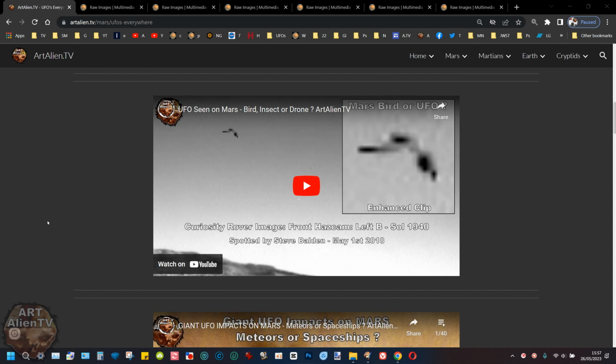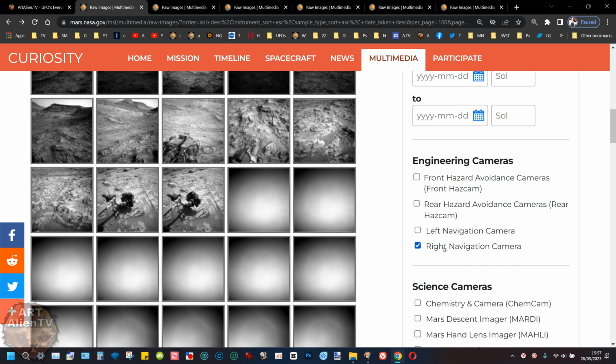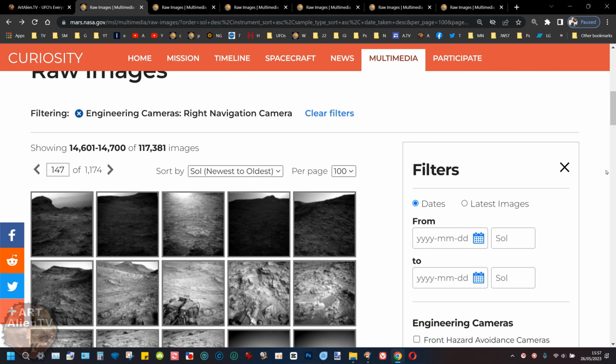UFOs on Mars. Okay, now today I'm going to be going through a bunch of folders I've got up here of some of the UFOs I've found recently. Now, what I've been doing, I've been going through all the NavCam right images, this camera here, right navigation camera, on the Curiosity rover, starting from the most recent, going back.